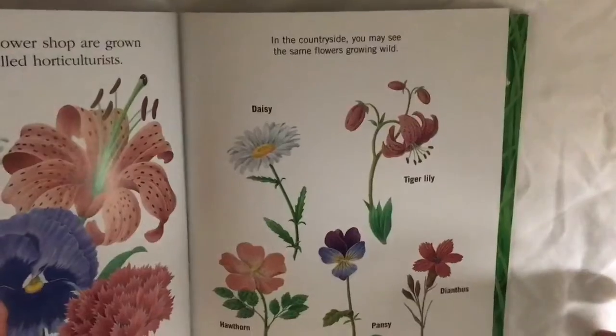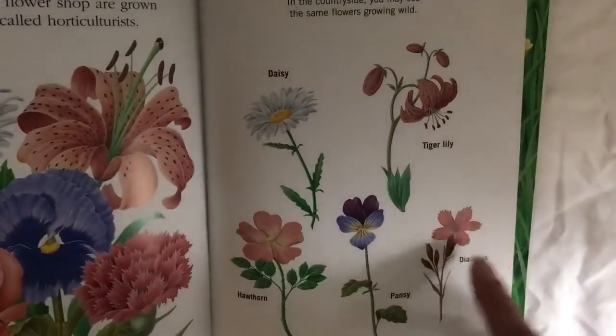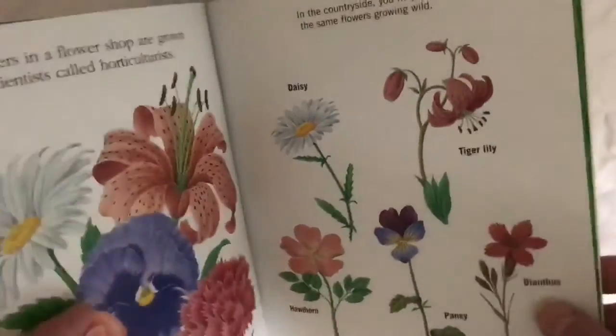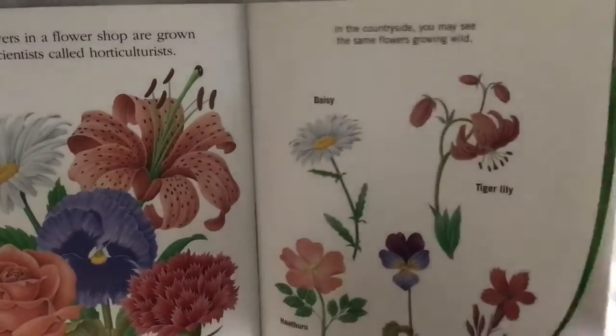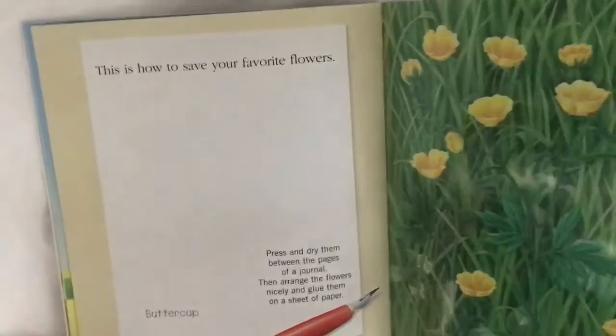In the countryside, you may see some of the same flowers growing wild, like a pansy, dianthus, hawthorn, daisy, or tiger lily. Now, some flowers that you see outside in the wild, you should never, ever pick. And we're going to talk about that at the very end.